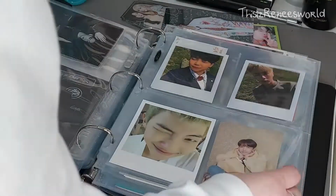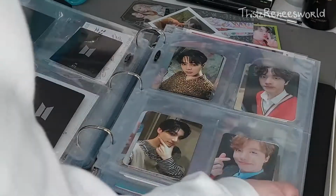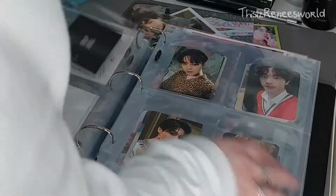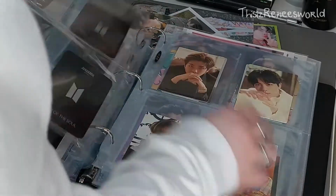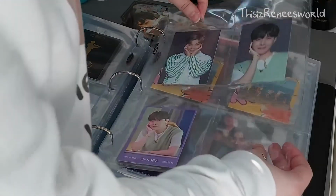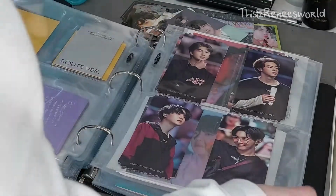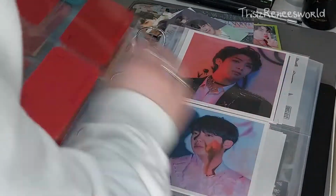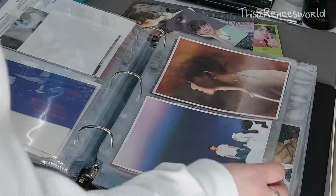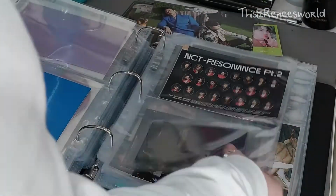And this is also the first time that I am ever showing you my K-pop collection binders, basically. I have been trying to organize them, and I got a new binder, and that's why I decided to kind of separate the photo cards from the bigger inclusions. And I'm still not satisfied with how it looks for the most part, but I'm getting there slowly.